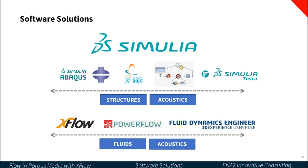Moving to the CFD software, we have XFlow and PowerFlow, which are both high fidelity Lattice Boltzmann based software. And we also have FMK. And FMK is a mainstream 3D solver in the 3DEXPERIENCE platform. Now I would like to pass the presentation on to Behnam to discuss the more technical side of today's presentation.